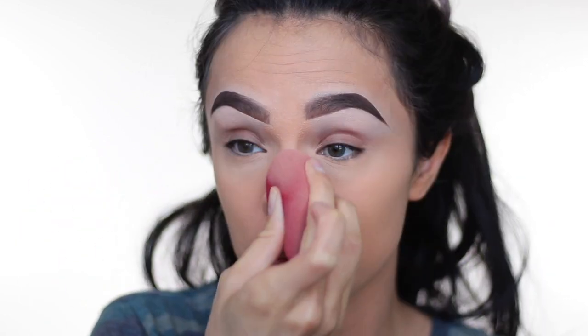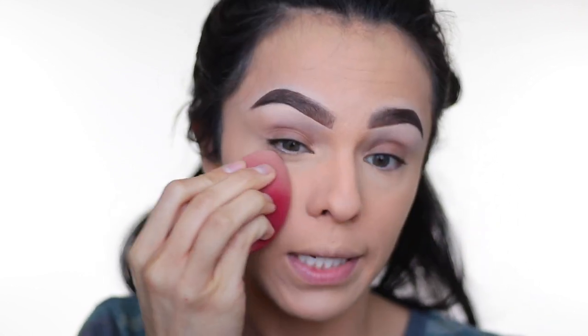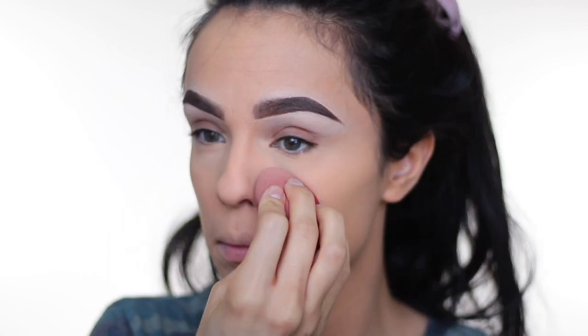I'm also putting some powder on the sides of my nose because I do get oily sometimes around my nose and right here. So I like to set that just to make sure. And it's crazy because even though I'm so dry, I still get oil in that area. So I guess you would say I have combination skin. Okay, this looks really good. Very nice. Like, I'm looking in the mirror and I'm really liking how smooth my skin is looking. So I'm happy about that.